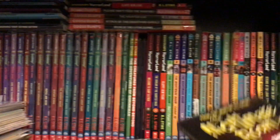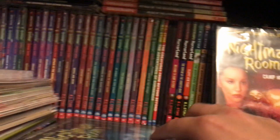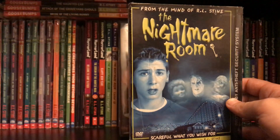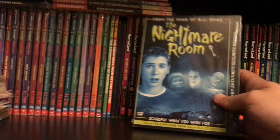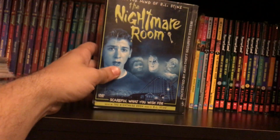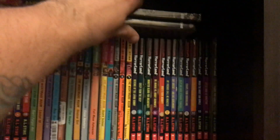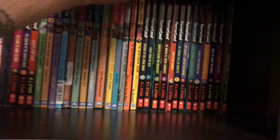I have the DVDs for the show at 2. Recently acquired Camp Nowhere. And I have a sealed original, Scareful What You Wish For, which has some episodes that are unique to the show. Now, Nightmare Room show, I think, ran 13 episodes with one 2-parter, and there were 4 unique episodes for the show that you can only get on the show. So, unfortunately, not all of the episodes are legally released on DVD, but I have the DVDs that I'm able to find here. So these 3 right here, let me move these to the side for a sec.